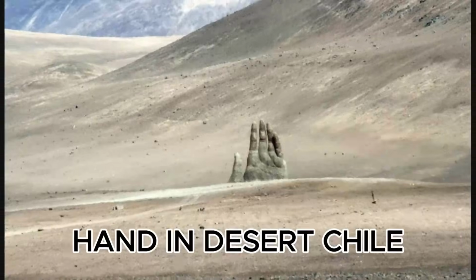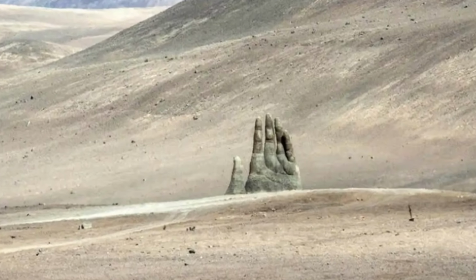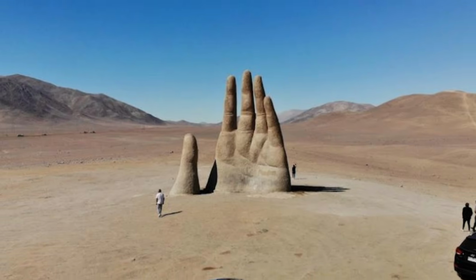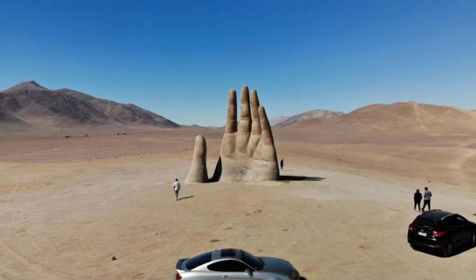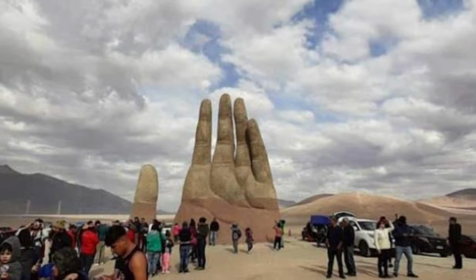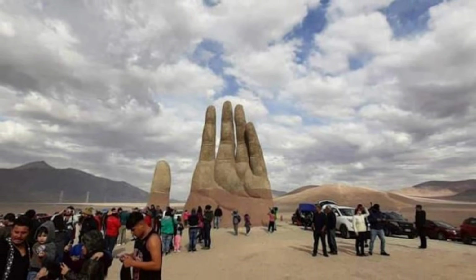Number 4. Giant hand in the desert. In the Chilean desert, there's a giant hand rising out of the ground. It looks like someone or something is trying to escape or reach out. This sculpture is real, but when seen on Google Maps, it feels completely out of place. Why a hand? Why there? And the feeling it gives is honestly unsettling, and the deeper you look at it, the more it feels like it's trying to tell you something.